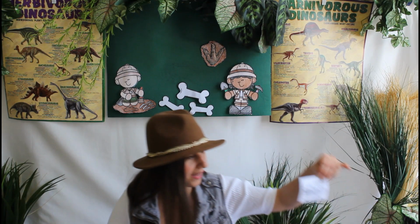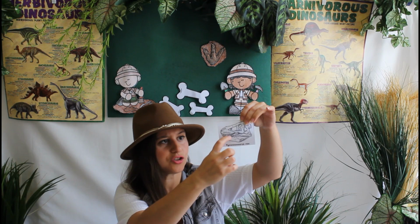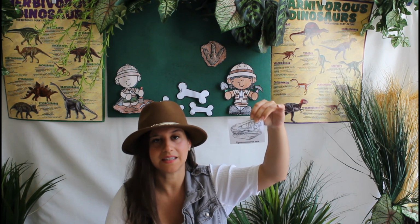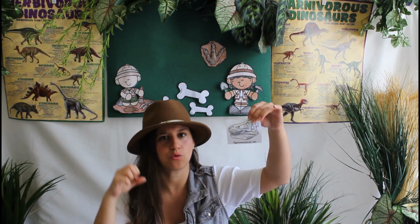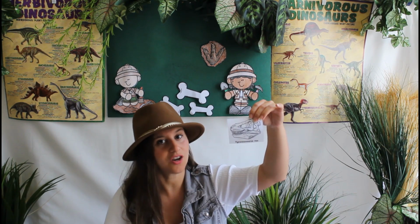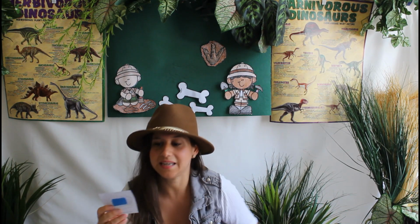Here is the big Tyrannosaurus Rex. I see lots of sharp teeth on the Tyrannosaurus Rex. What do you think? Did he eat plants, or did he need those sharp teeth to rip the meat? Yeah, he eats meat. He's a carnivore. His sharp teeth are the clue for us to know that he ate meat.